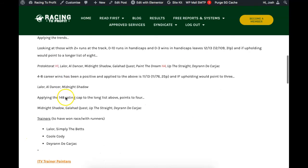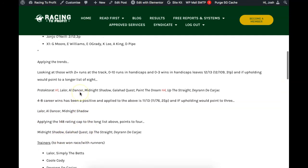I then apply the trends. I create the shortlist, and as you can see here, this is another well picked out example, I suppose, but you can see how Midnight Shadow, who won the Paddy Power Gold Cup, appeared on various different shortlists, as did a load of place horses. Laylor flew home. Galahad Quest was in the top 5-6, I believe.